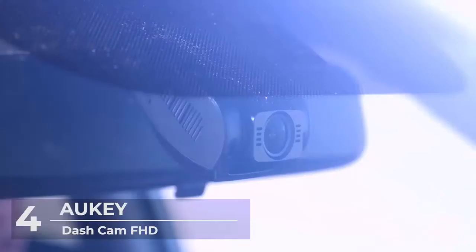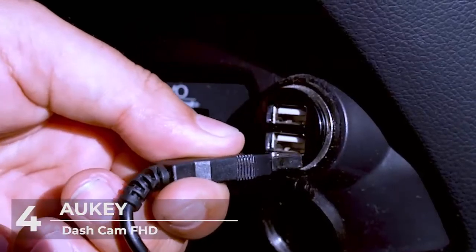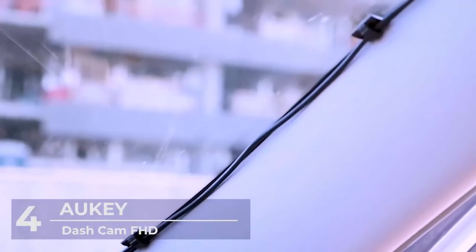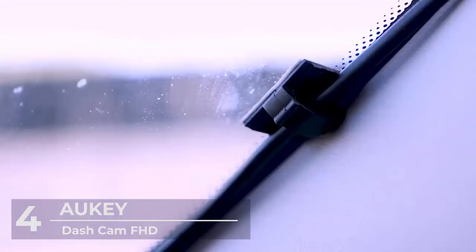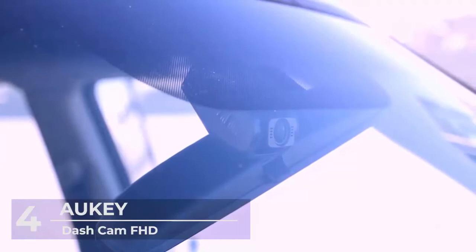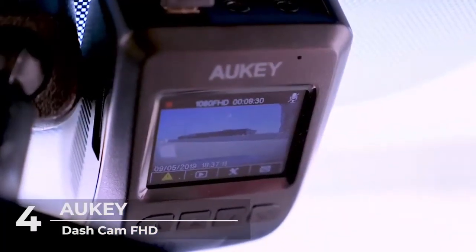There are so many cool features about this dashcam. Its 1080p resolution is number 1. The Sony Exmor sensor captures everything in super sharp full 1080p resolution with a super wide 170-degree field of view. It also maintains the same strong performance even in low light conditions for nighttime driving.